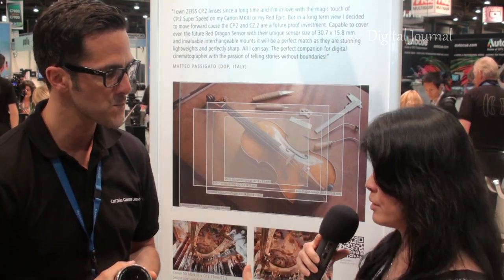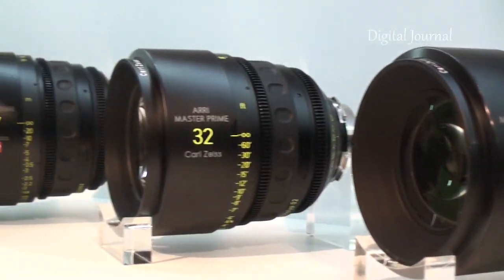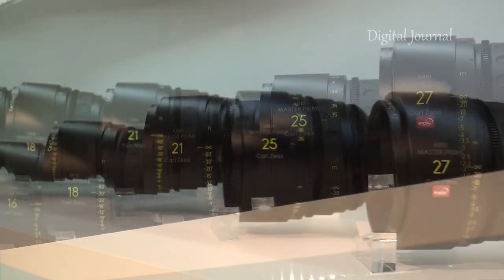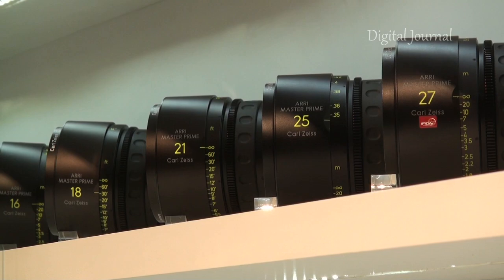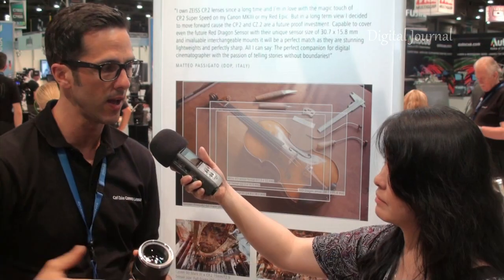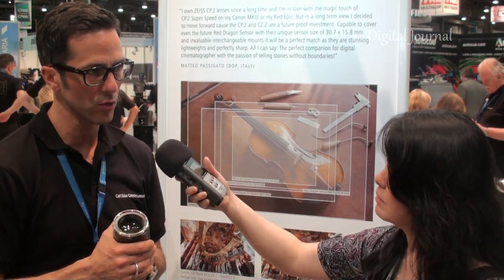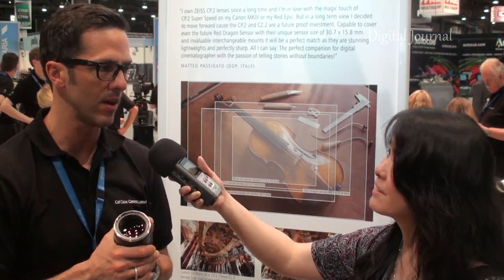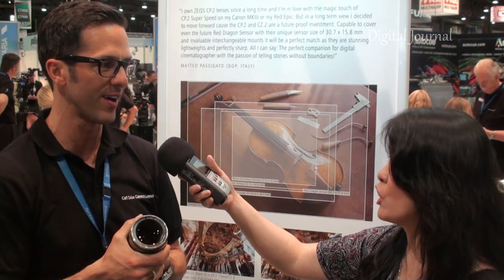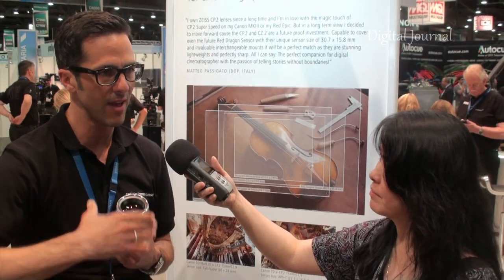And I noticed the lens sizes are more compact, I guess hence the name Compact Primes, because the Master Primes are quite bulky. The reason for a bigger Master Prime lens is that they have a very fast aperture. They are very fast lenses. They have a T1.3 over the entire range of lenses. We have a T2.1 with these lenses, so that's the main reason. And the Master Prime lenses are handcrafted. It's a special piece of quality also. So it's actually a different level of quality.